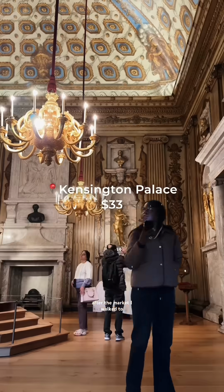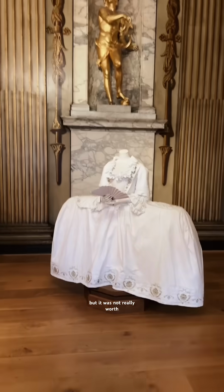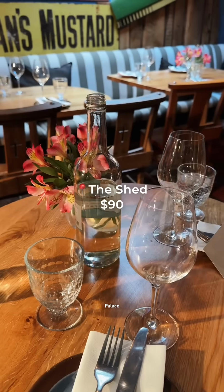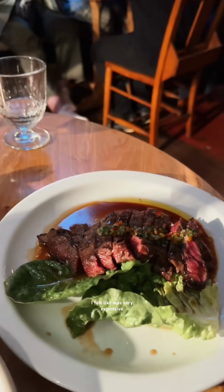After the market, I walked to Kensington Palace. This palace was very beautiful on the inside, but it was not really worth visiting. It was very small. And then I ended up grabbing dinner very close to Kensington Palace at a very popular TikTok recommendation called The Shed. I felt like it was very expensive for what you got.